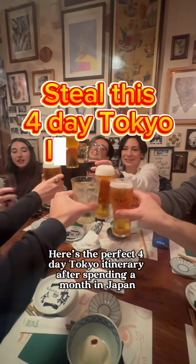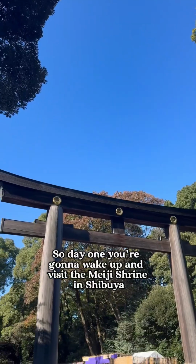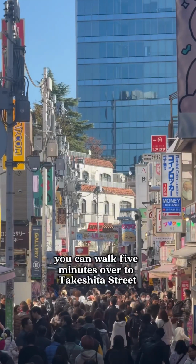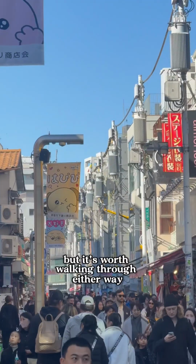All right, here's my perfect 4-day Tokyo itinerary after a month in Japan. So day one, you're gonna wake up and visit the Meiji Shrine in Shibuya. And if you're lucky enough, you might see a ceremony taking place. And then from the exit, you can walk 5 minutes over to Takeshita Street. I'm not the biggest fan of the street, especially when it's crowded, but it's worth walking through either way.